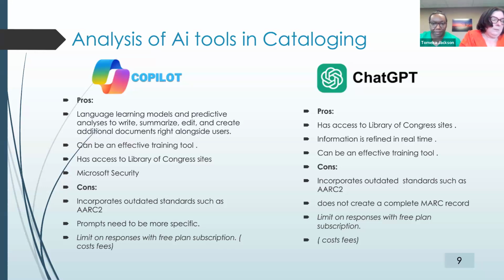In the ChatGPT pros and cons, the pros: it has access to the Library of Congress sites. Information is refined. It can be an effective training tool. Cons: outdated standards, AACR2, not a complete MARC record. And also there's a limit on responses with the free plan subscription, and there are cost fees.